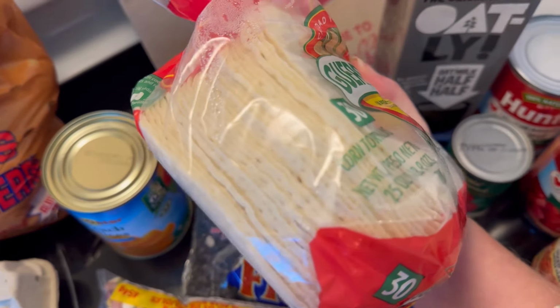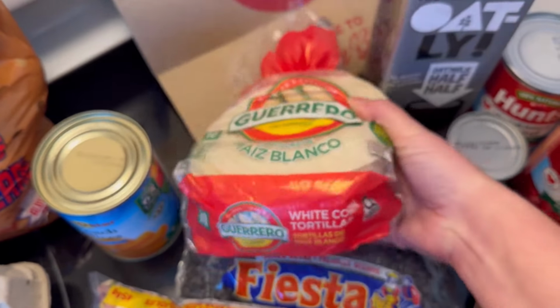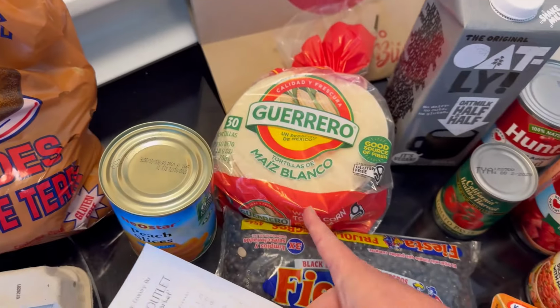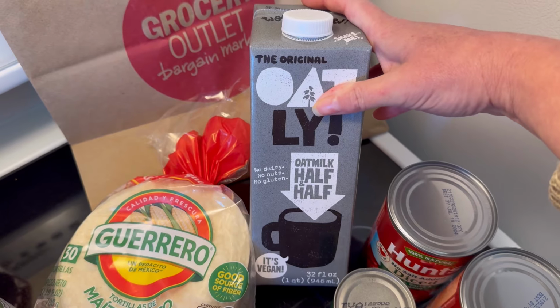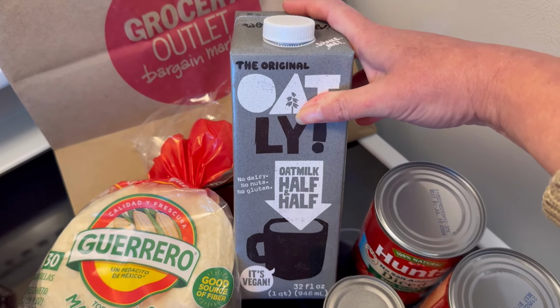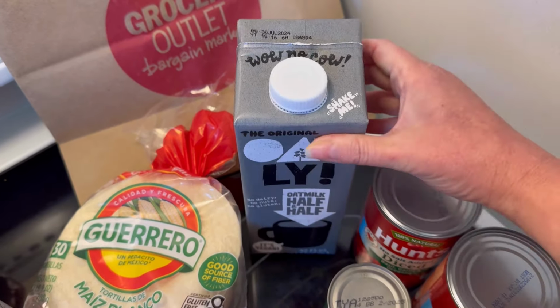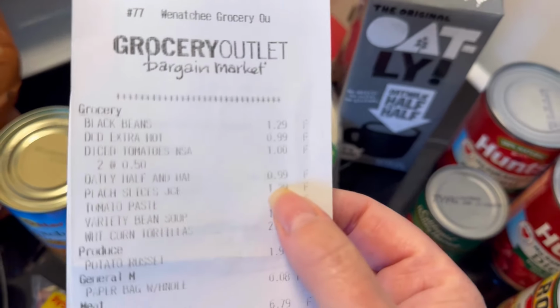I love this. Little four tacos, hand tacos. They're great. White corn tortillas were only $2.49. I've never tried this oat milk. I've never tried oat milk, honestly. I hear you can make it yourself. I wanted to try that, but I've never tried it. Oatly, half and half, was only 99 cents.